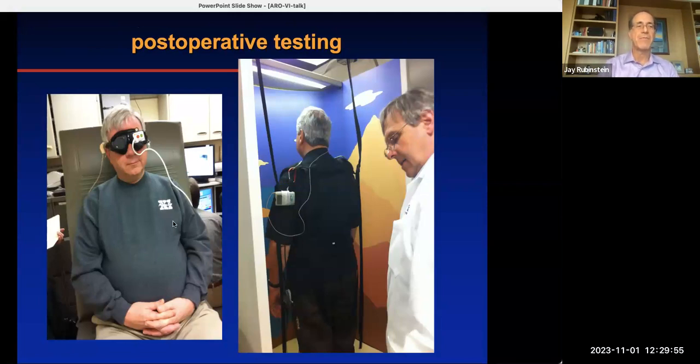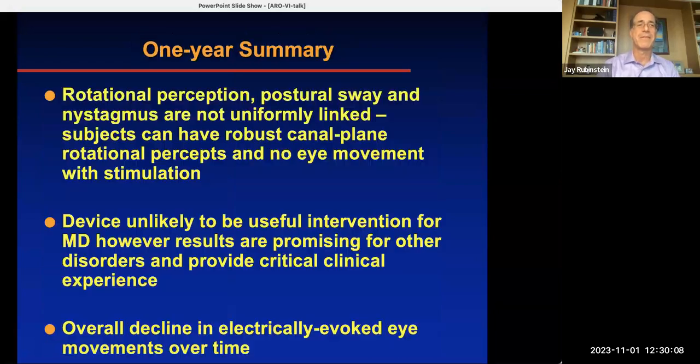And he's wearing the critical piece of attire for this study, which is a T-shirt that his wife made for him, where she calls him Monkey Boy 11, since he was the first human to receive this device.